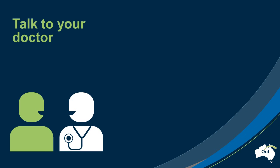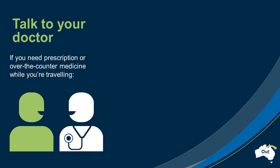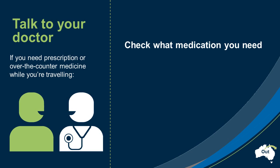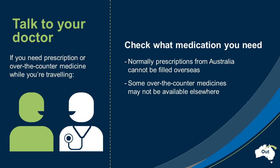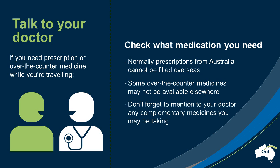Talk to your doctor. If you need prescription or over-the-counter medicine while you're travelling, check what medication you need. Normally, prescriptions from Australia cannot be filled overseas. Some over-the-counter medicines may not be available elsewhere. And don't forget to mention to your doctor any complementary medicines you may be taking.